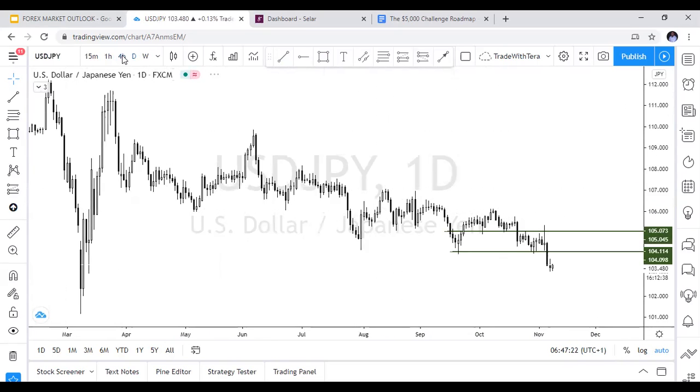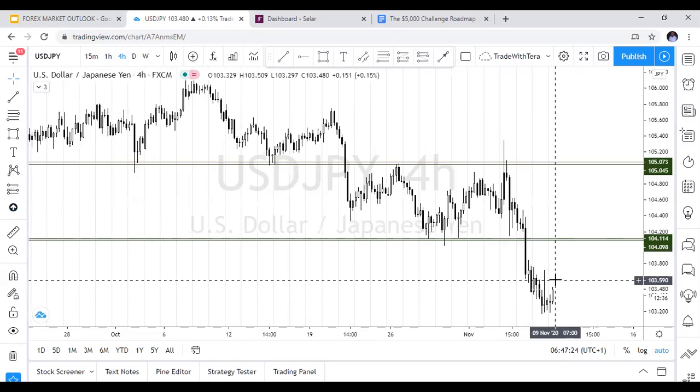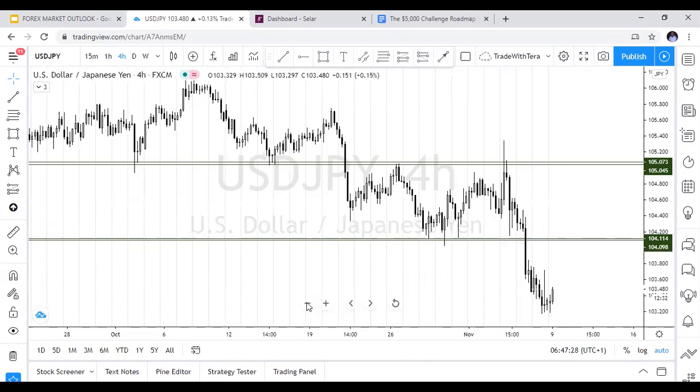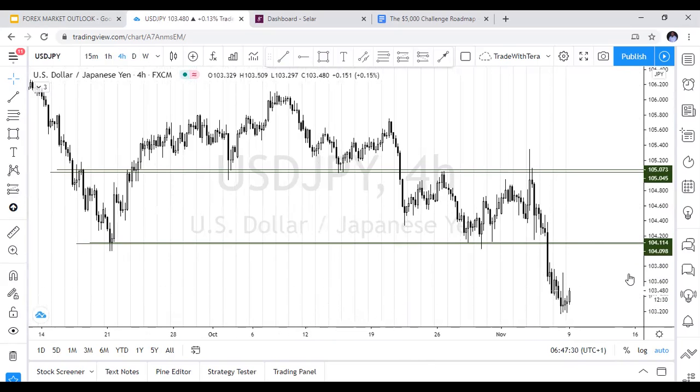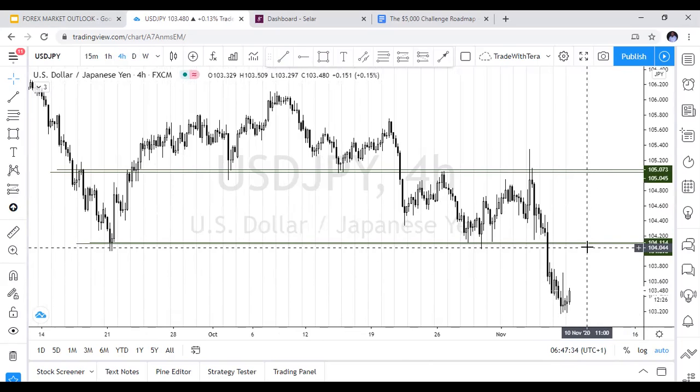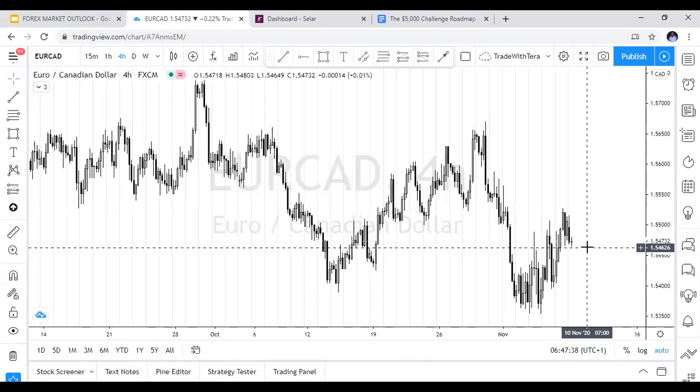For USD JPY, USD has sold off like other USD pairs. And just like I said about USD pairs, I'm expecting a retest on USD pairs this week. So let's also expect a retest on USD JPY as well. Eurocard has been quite a pair. It has been quite a market.